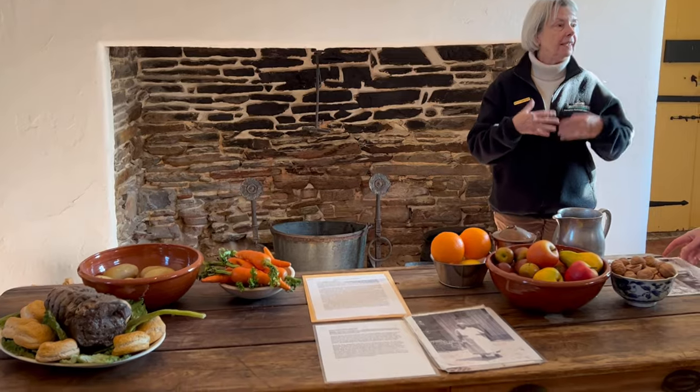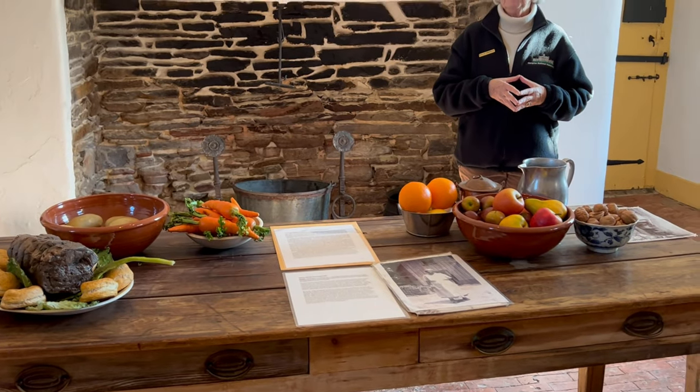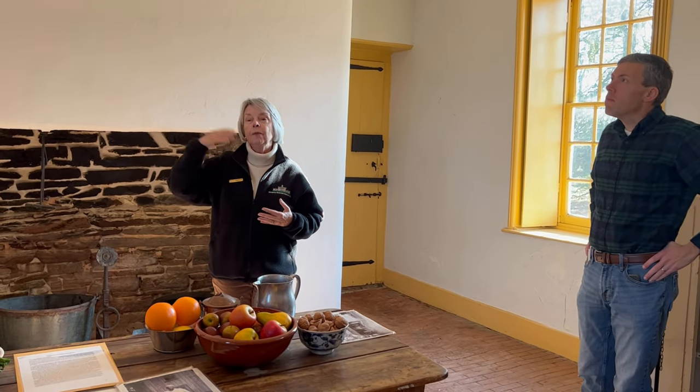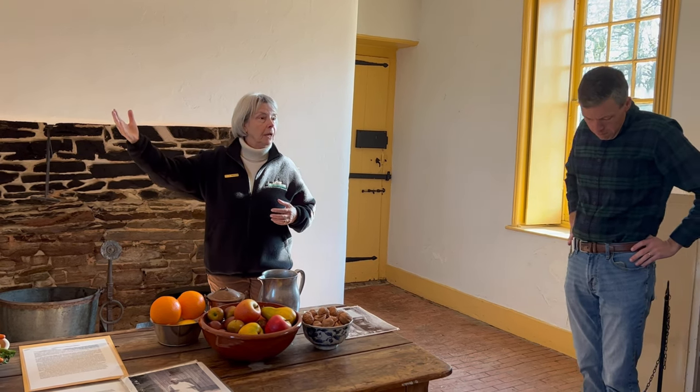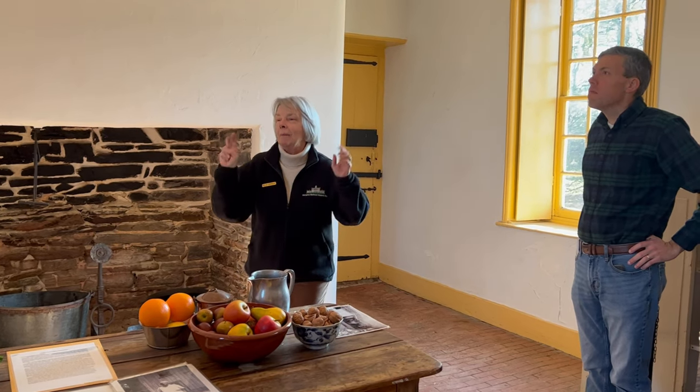Who was coming to visit? There was going to be a party. When the Ridgelys were going to be away? What's happening? And then they could go down and tell the farmhands what was happening, who then could tell the people that worked in the ironworks. So this was really the newspaper or the radio of what was going on.